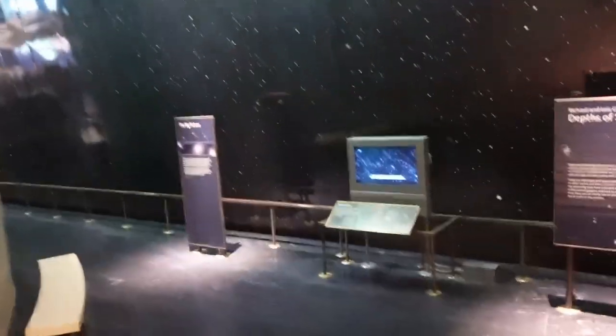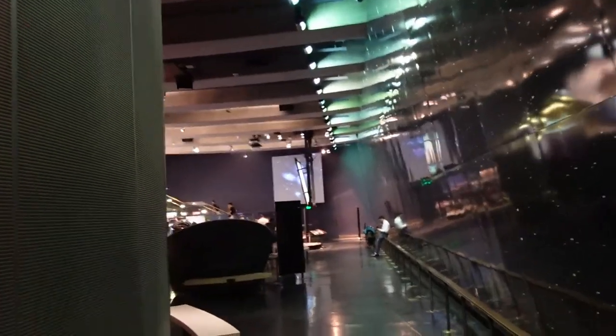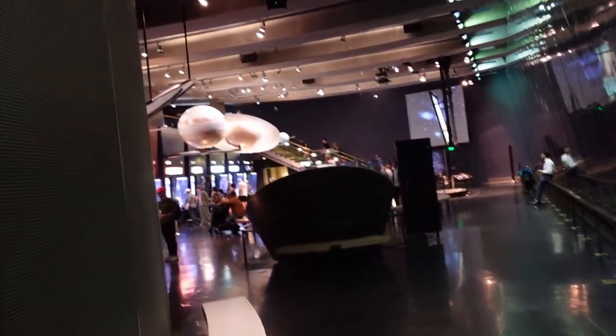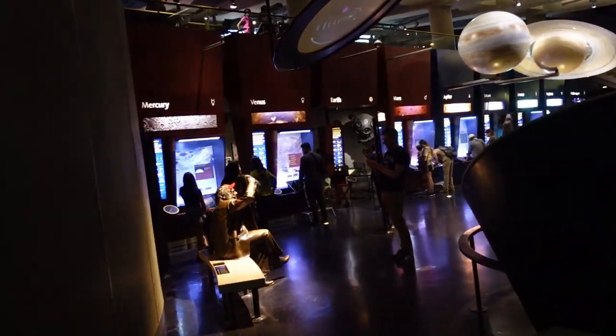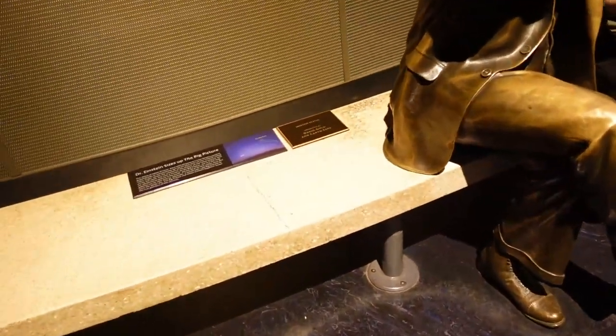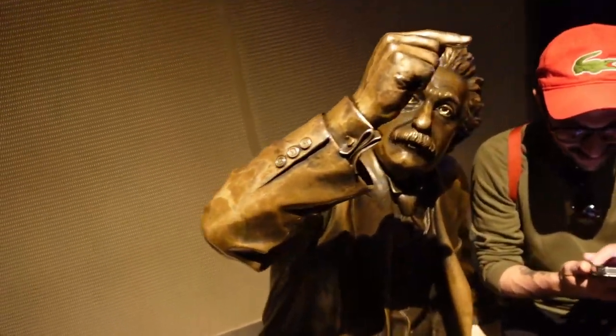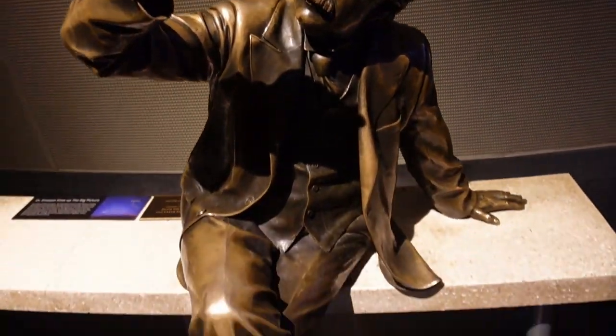Let's see what we found down here. This looks kind of neat. I like this. It's a lot of space. They did a pretty good job on the way this place looks. I like the way it looks. This whole entire observatory. What's that? Dr. Einstein? Einstein statue. Hey, what's up, man? What's going on, Einstein? How's it going?